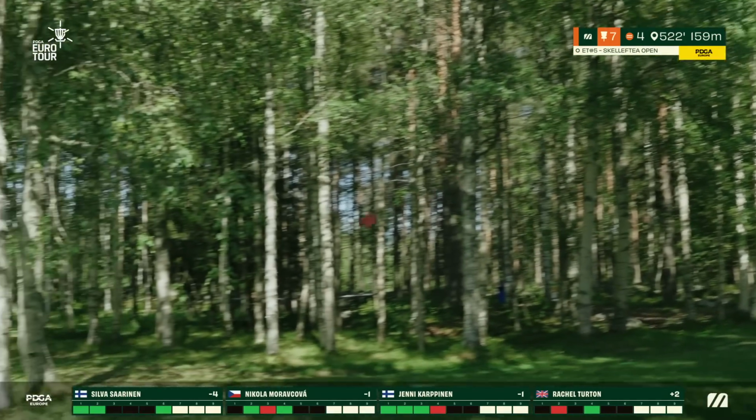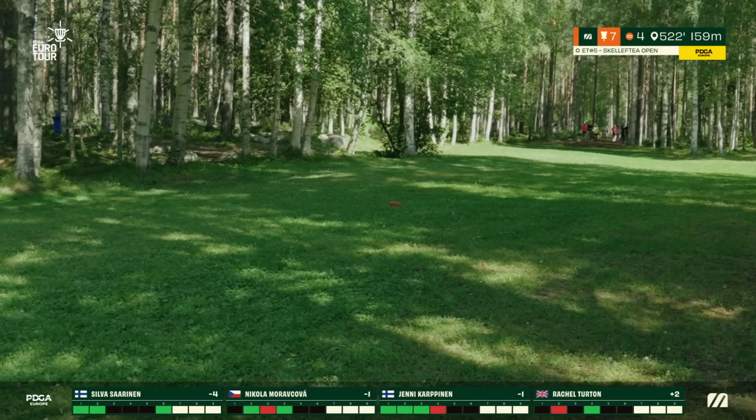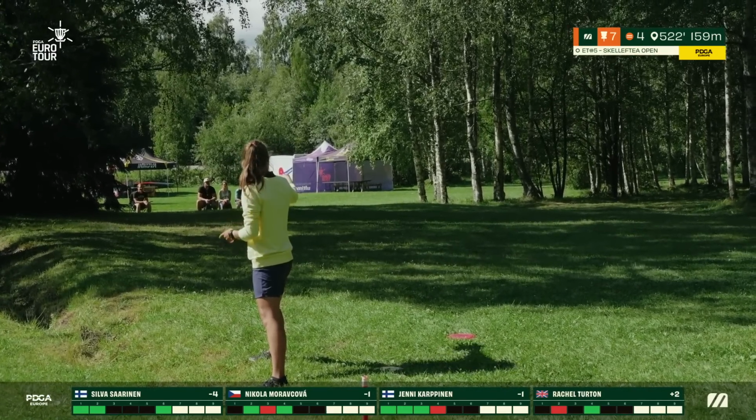Playing that forehand. Oh, a nice line, but brutal roll away off the back. Still in an alright spot to pierce through, but I'm sure she would have liked to have as little distance up to the basket remaining as possible.